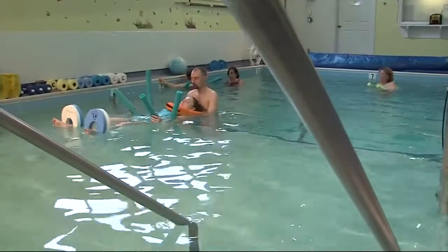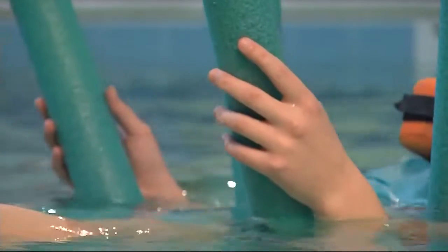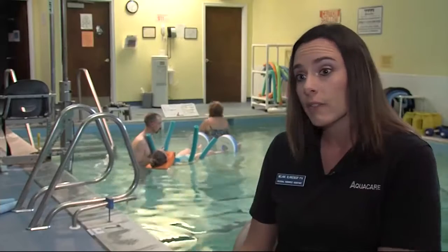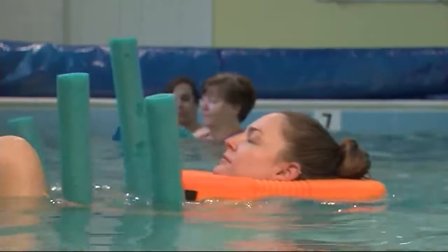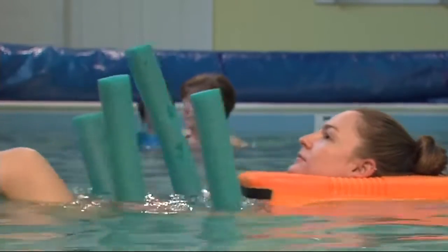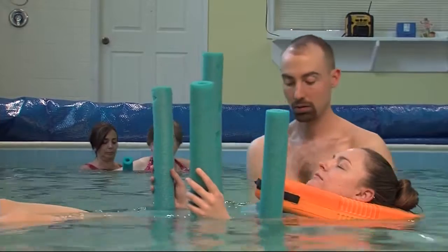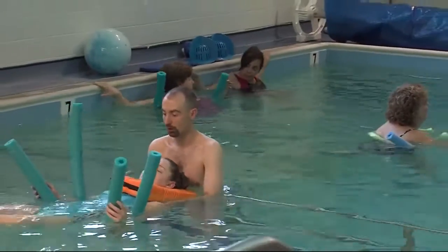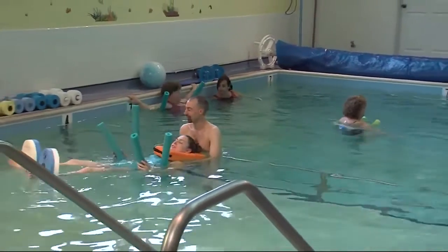She says when patients are fully relaxed and not putting pressure on their spine, the therapist is able to better isolate and then stretch affected muscles. In that environment and in that position, he can also do some resistive exercises. So he could hold on to Jessica's legs and have her push against him. He can have her tighten her core muscles and use the water as a resistance to get that strengthening exercise as well. Although aquatherapy is done in a pool, patients are not required to swim.